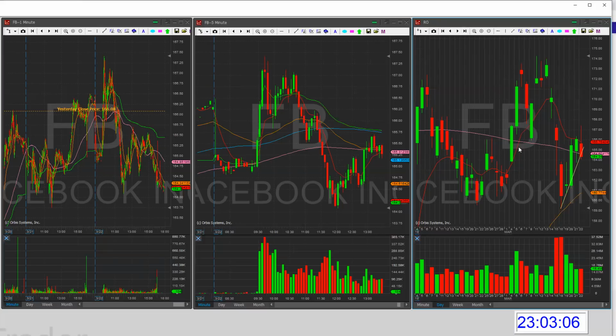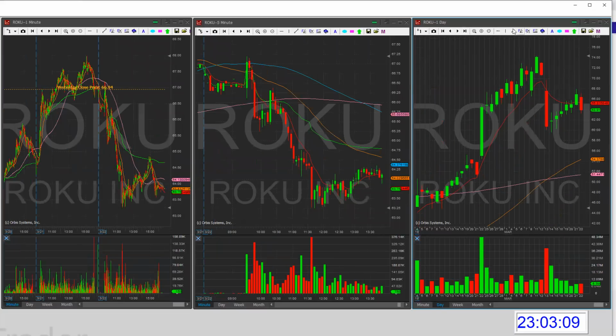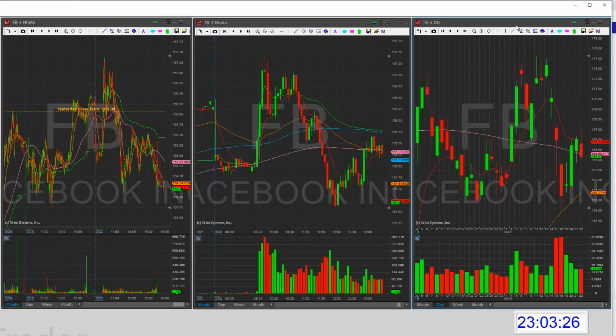You know what? Let's go back to ROKU first. The ideal entry, I mean, if you have TC2000 or a trend line tool that can actually draw into the future, then you can watch this trend line and watch for the snap, right? Yeah, so Facebook, definitely watching this tomorrow. And it's the same exact pattern as ROKU. For this to happen, though, I want to see it stay under this 164 area first, right? This is not as good as ROKU, in my opinion, because it's not under the previous day's lows yet.